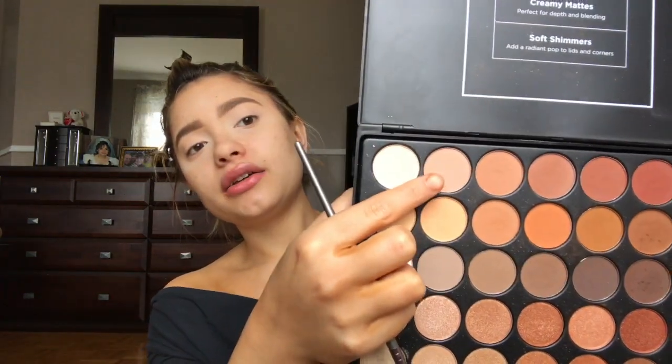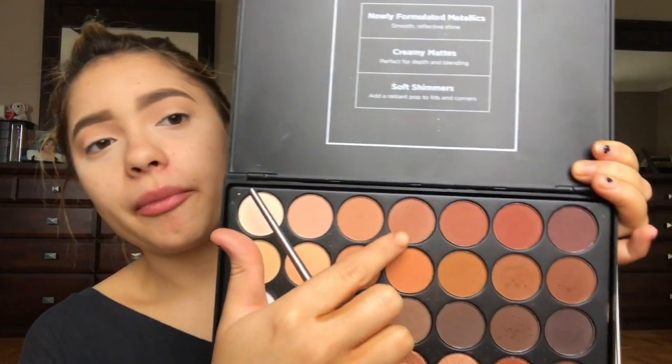I'm going to be using my BH Cosmetics Studio Pro Ultimate Neutrals Shadow Palette. This shade. But my smoothie is chunky. This shade.